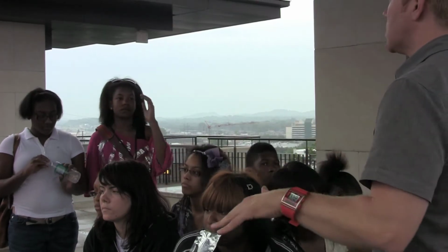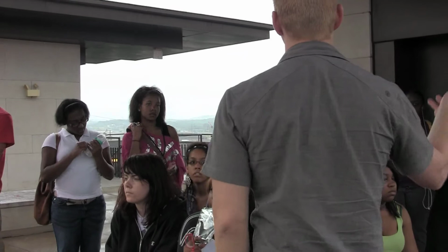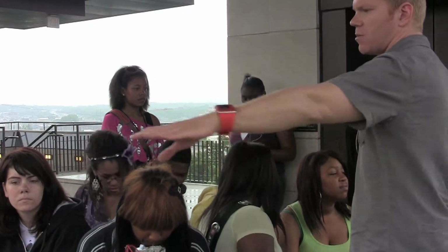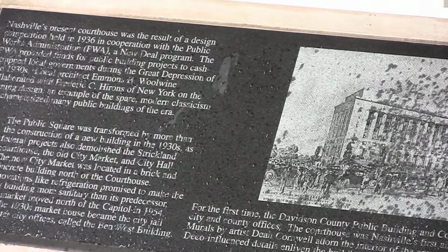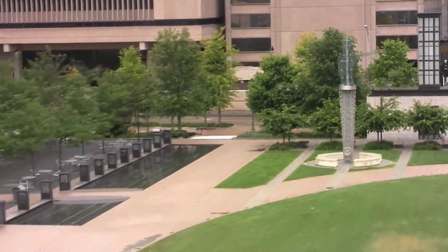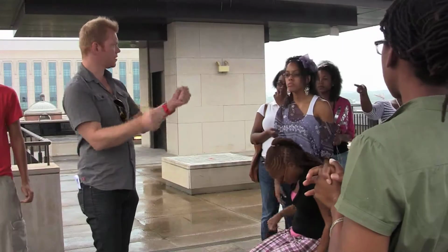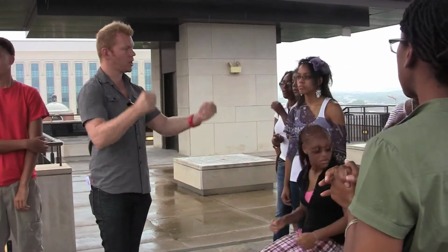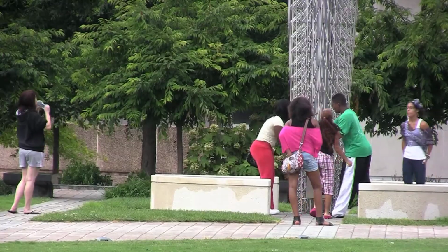And this tower is an elevator tower that goes down to the parking garage, but it also serves as an observation deck. But all around here, there's information about Nashville, historically, how it's developed. Like, this was the old courthouse, and that's called Citizen, the name of that piece. And they have a wheel on them. Yeah, they have a wheel, and you can crank it, and the piece will actually pivot around.